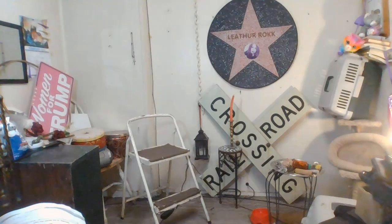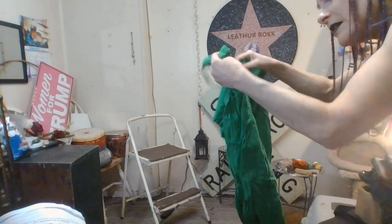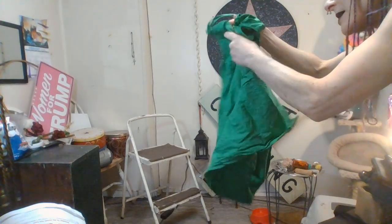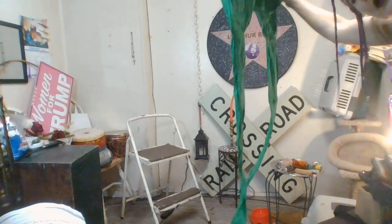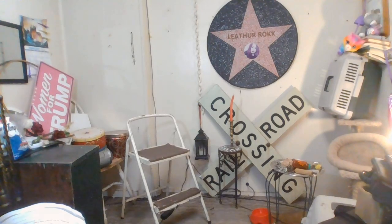On to the next trouser. This is something that instead of having an elastic waist, has a drawstring. And this is a pant that definitely looks like one size fits a very wide size range.